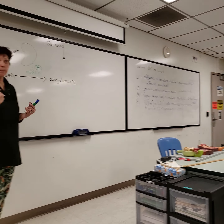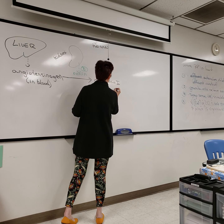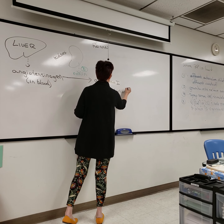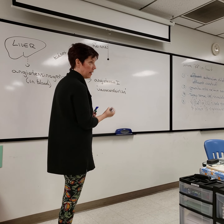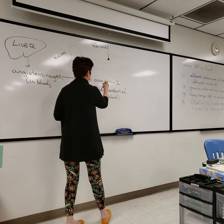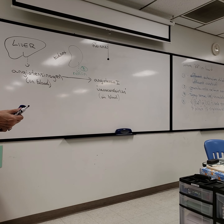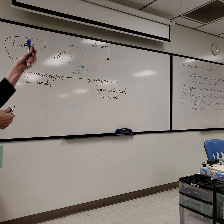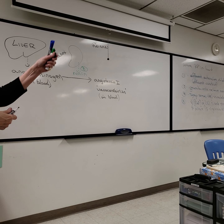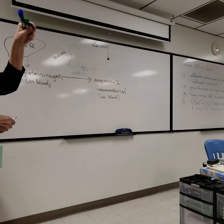Now, angiotensin 1 is partially active, okay? It will cause vasoconstriction to some degree, but it's not nearly as effective as angiotensin 2. So it's also in the blood. This conversion occurs with renin interacting with the angiotensinogen. Is that going to happen in the glomerular capillaries? Yeah, because we still have proteins in the glomerular capillaries. But angiotensinogen and renin are not going to be found in the filtrate.